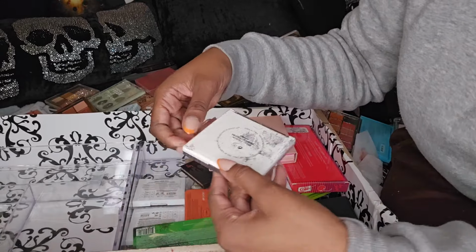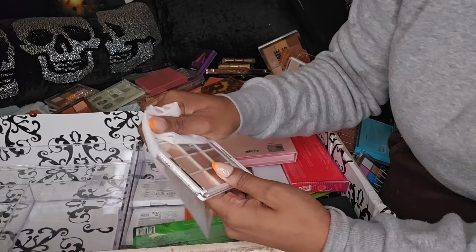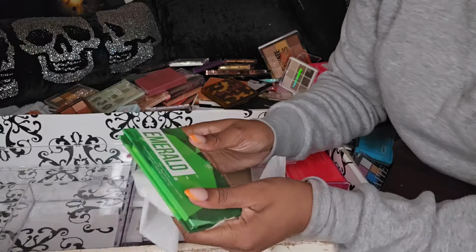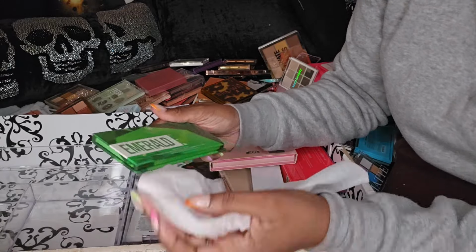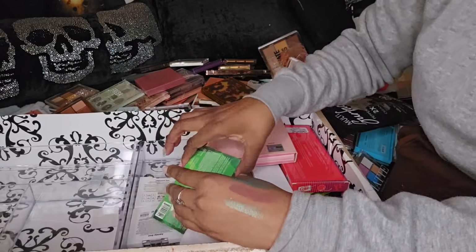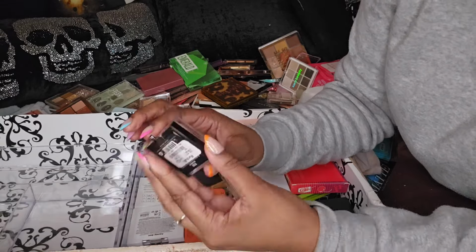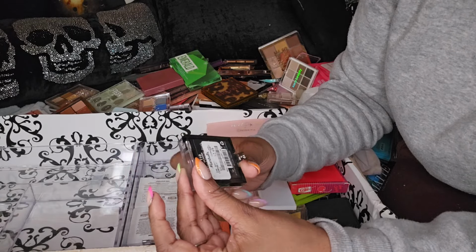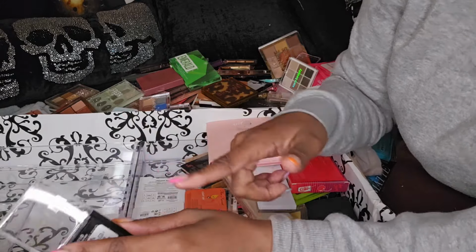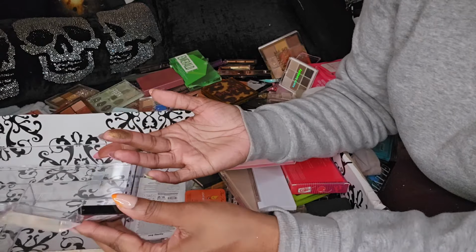Okay. This one has all that glitter on here. So I'm going to keep this one. This one is the BH Emerald palette. I'll keep it because I'd be a fool. Oh, not me dropping it. I have this Milani. I wanted this so bad. This Milani eyeshadow quad I got from Marshalls. It's pretty pigmented. Like this brown. Like that's the most I've ever seen from Milani.